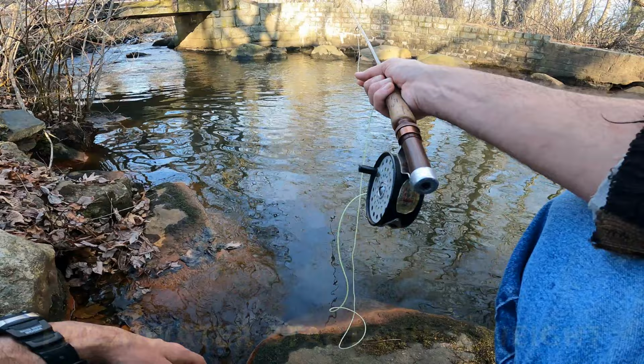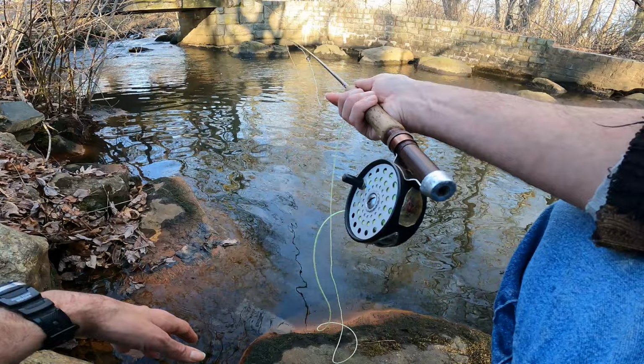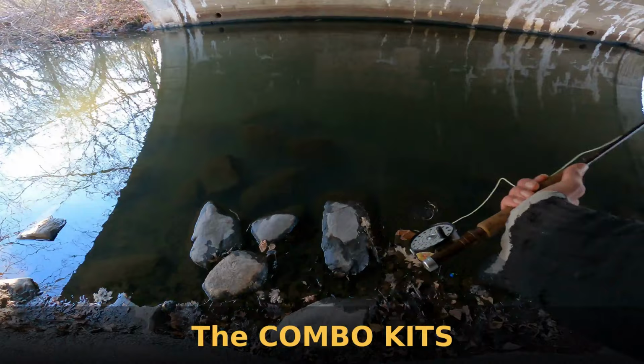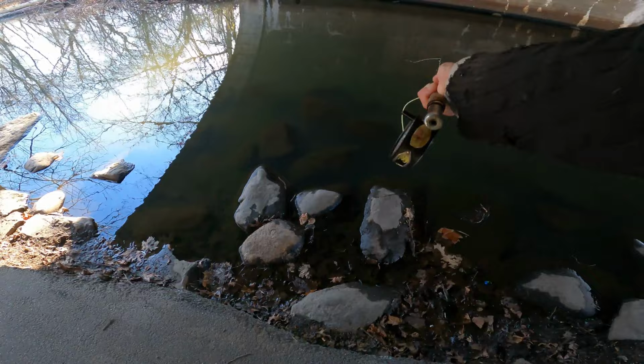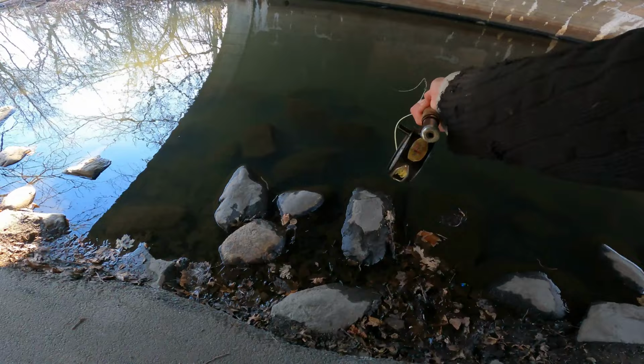You can check out, like I said, the Eagle Claw Featherlight, or Redington, Orvis, Fluger, even Shakespeare, whatever other brands. Just keep your eye on 5-6 weight. They make rod and reel combos that will include line, leaders, tippets, flies, of course your rod and reel. You can check out brands such as Orvis, Redington, Fluger, Shakespeare.